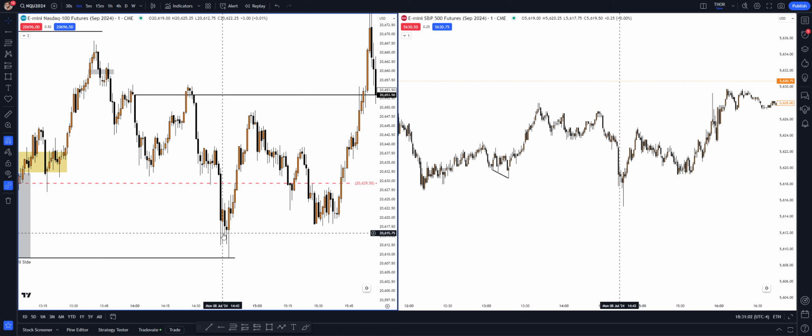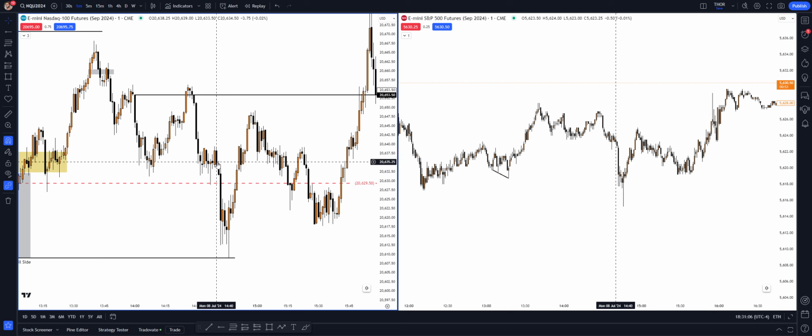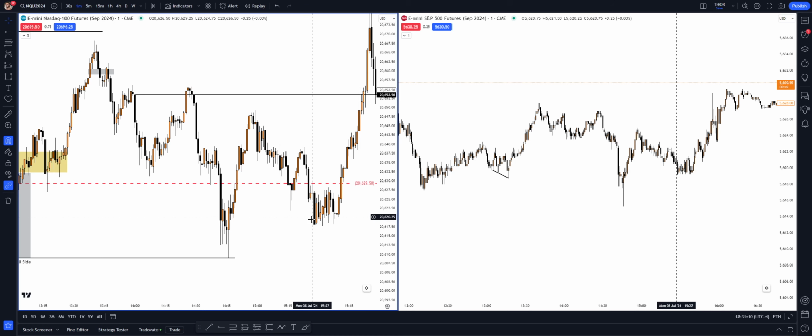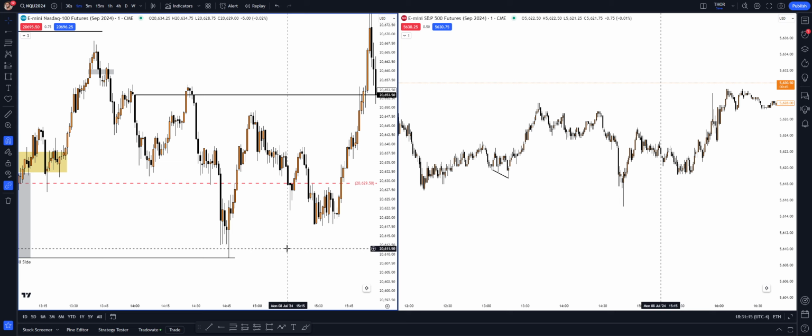Here, V-shape rejection. Market did not form a divergence until here. Okay, look at the lows. We have a V-shape. After a V-shape, what do we wait for?